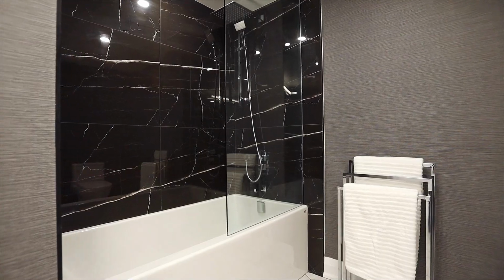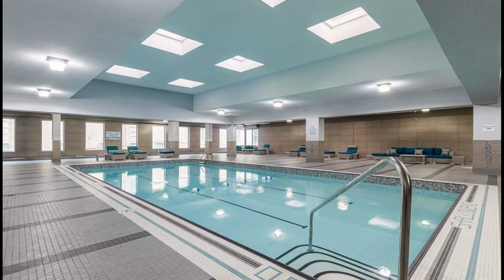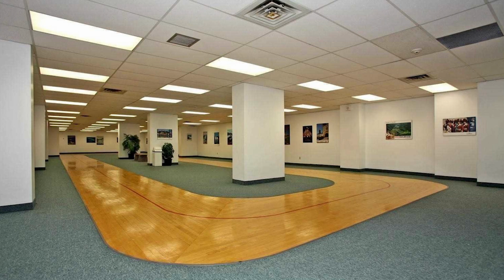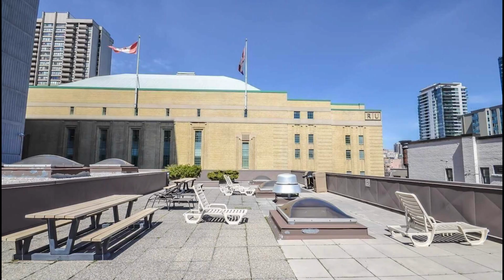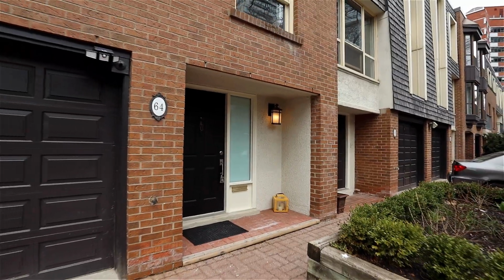Granby is also part of the Lexington condominium complex. A hot tub and indoor swimming pool, two squash courts, an indoor running track, gym and fitness center, party room, and barbecue terrace and sun deck are just some of the convenient amenities that Granby has access to.